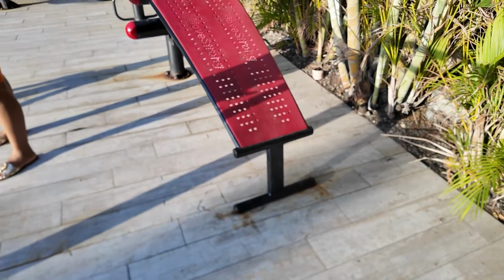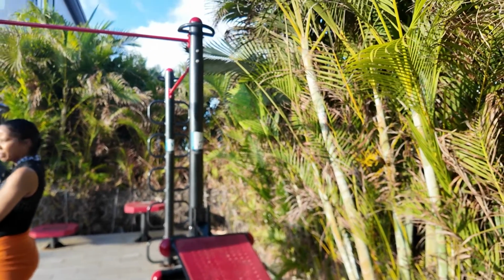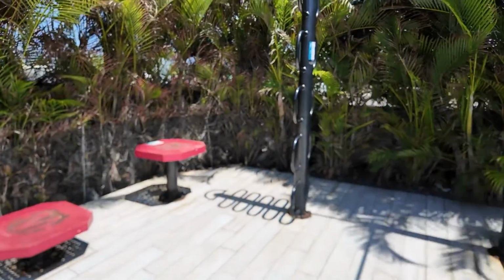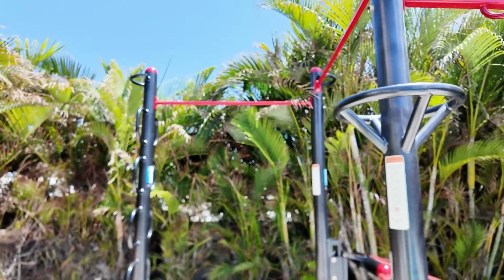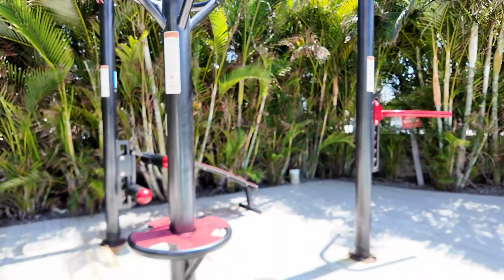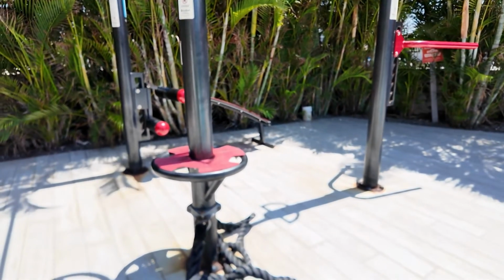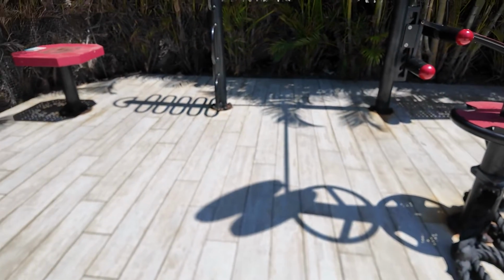So this outside exercise station area is here for anyone who wanted to have a sit-up bar, a pull-up bar. There are ropes to do your little ropes course exercise, whatever you needed to get your blood pumping, to get your cardio in for the day.